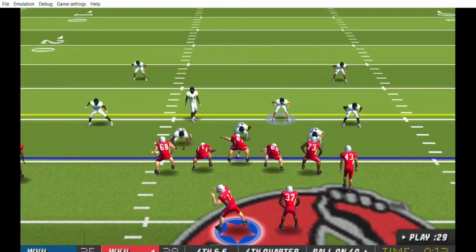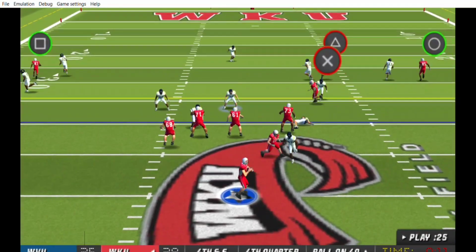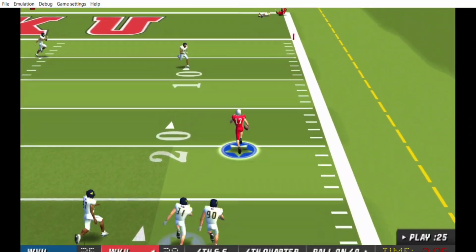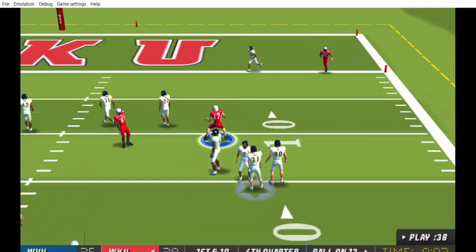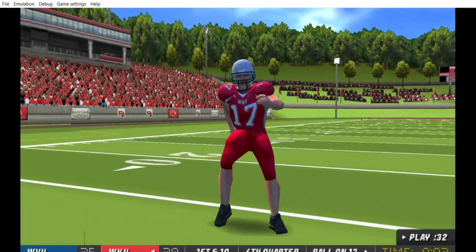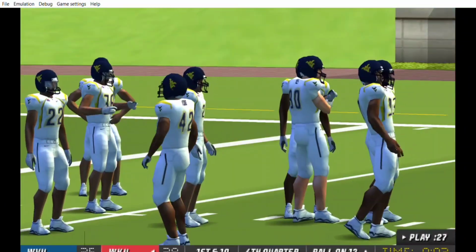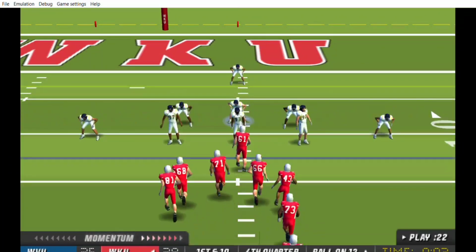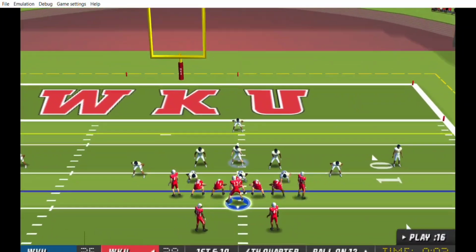Western Kentucky lines up in the shotgun set. Brown drops back. Looking, he rolls left, steps up. Brown looks, and now he's going to improvise. He's tackled at the 13-yard line. West Virginia will take their final timeout. First down, 10 to go. They're inside the 20. Western Kentucky is about ready to celebrate a big victory here.